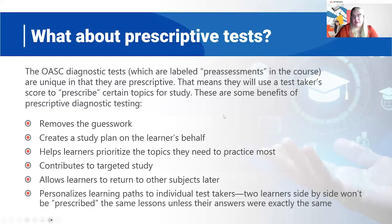So what are prescriptive tests, right? You're like, okay, Lacey, you're talking about pre-assessments, you're talking about diagnostics, but what's a prescriptive test? The OASC diagnostic tests, which are labeled pre-assessments in the course, are prescriptive tests. That means that they will use a test taker score to prescribe certain topics for study. So basically, they're taking all the guesswork from that chart that I showed you on the previous slide, and they're turning it into, here are the learning modules that you need to focus on.